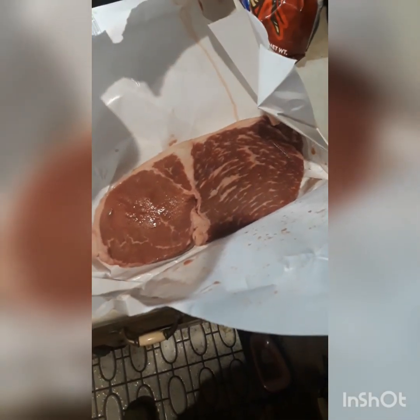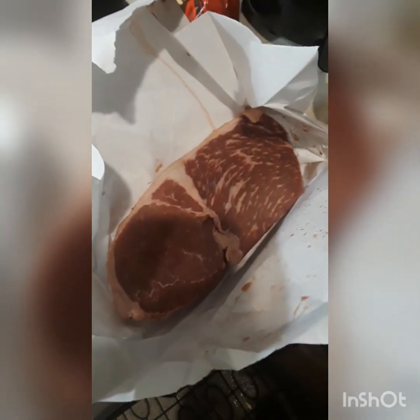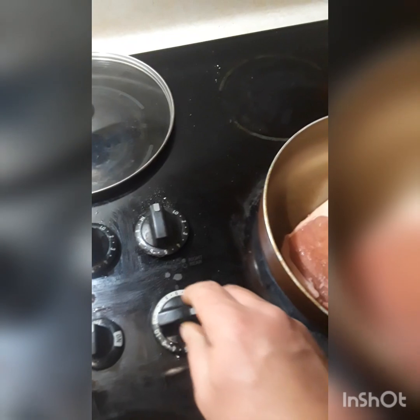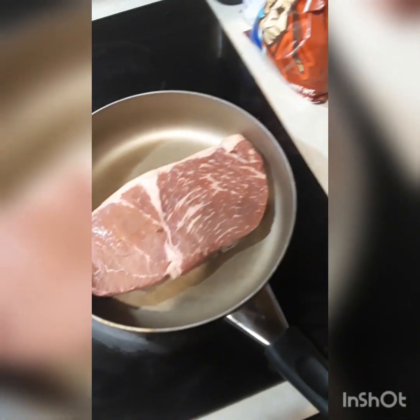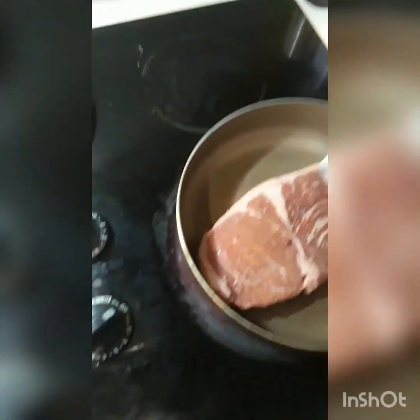Look at that steak, isn't it good looking? Big old round steak. Nice and fatty. This is what I'm having for breakfast along with some eggs. Alrighty, let's turn that up a bit. I like mine a little rare. Put some salt on this.